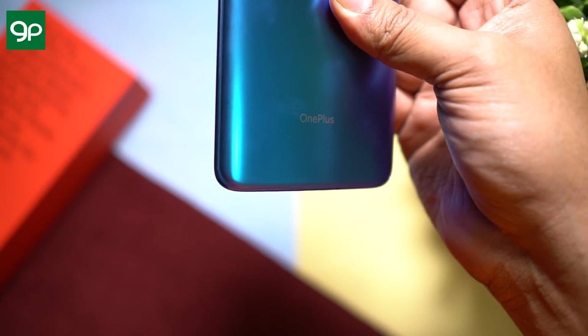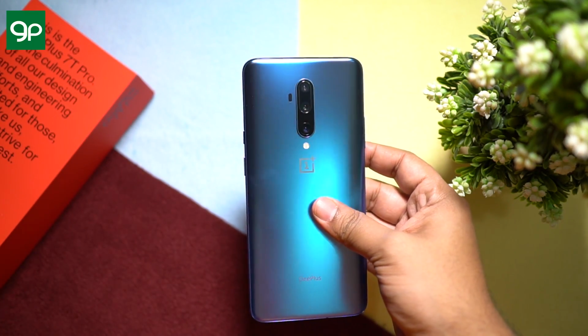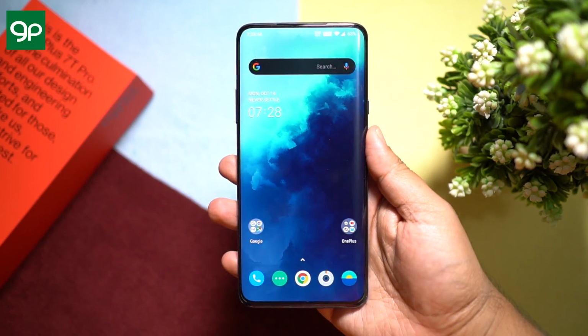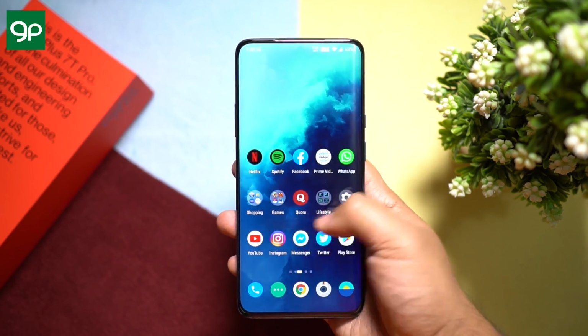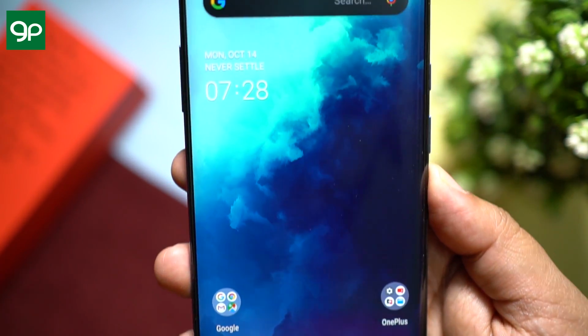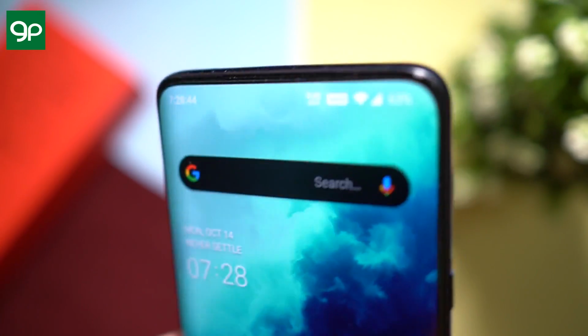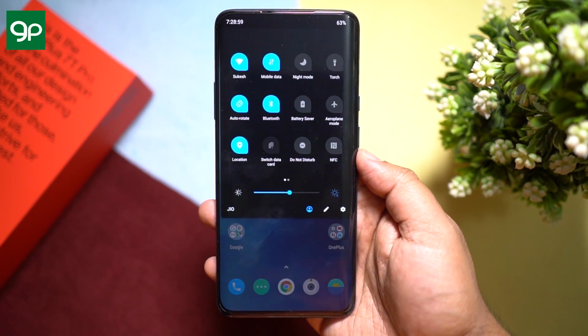Well, in the disguise of the Oxygen OS, the phone offers numerous foot-tapping software features which are not obvious, but if you can apply these tips and tricks into your day-to-day usage, then your experience with this new OnePlus 7T Pro will improve a lot. Now let's get started with episode number 1.